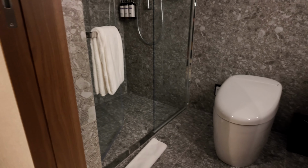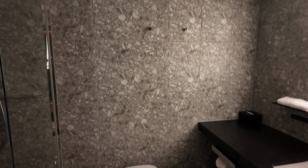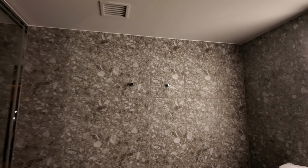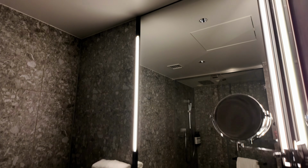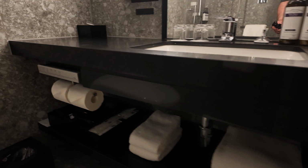So you can see, very nice, very well maintained. This hotel has been around for a long time, I think, but it's very well taken care of. It's a great hotel. There's the mirror and the vanity and the sink, and a little shelf underneath. The shower in here is a waterfall, which is cool.